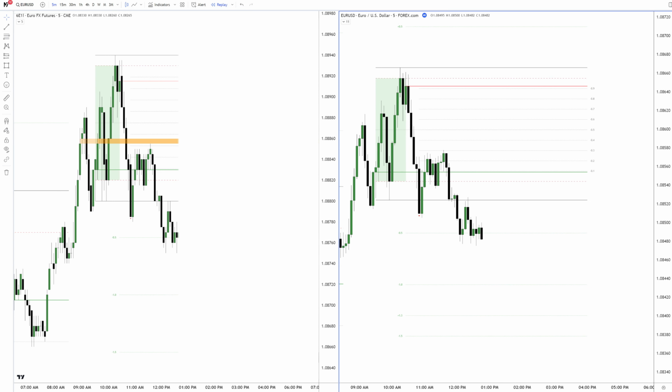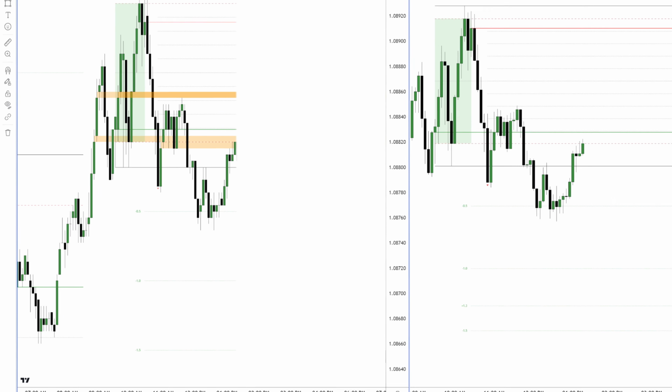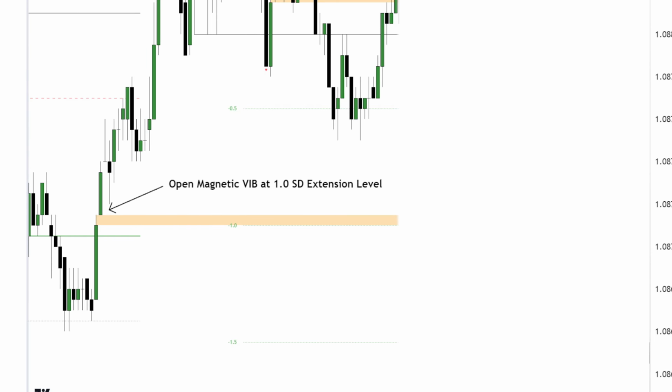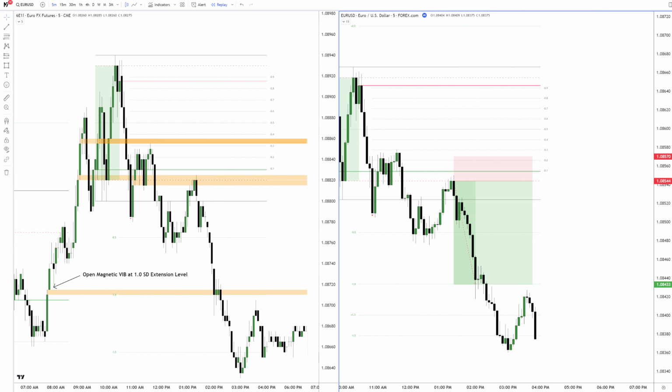At 1 p.m. price finds its way to the IDR low for a potential short setup. Not only it's rejecting the IDR low, but we also have 2 previous whips lining up here and can target the 1 SD level with a high probability since it's the next SD level, and also an open magnetic whip lines up perfectly. Entry at the next candle's open, stops above the opening price, and let's go.